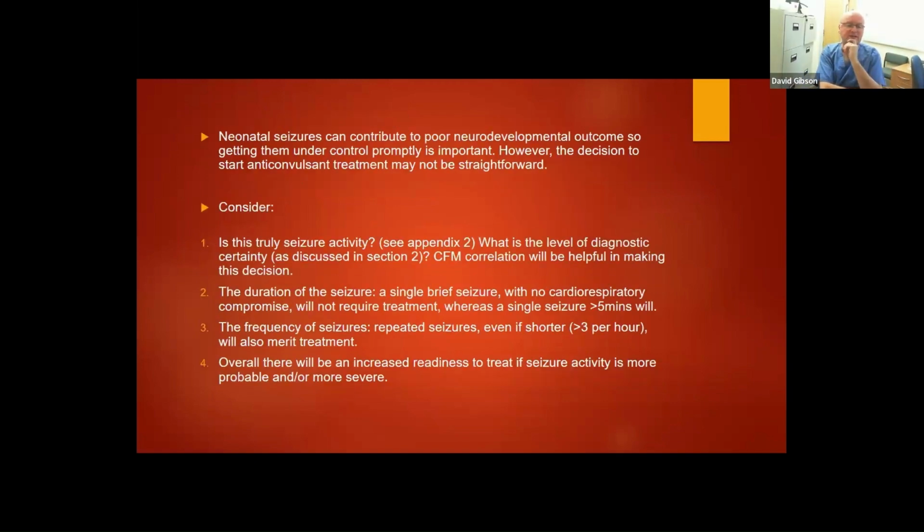We know that neonatal seizures can contribute to a poor neurodevelopmental outcome, so it is important that we manage these promptly and in a timely way. However, sometimes the decision to start anticonvulsant treatment may not be just as straightforward as that. First of all, as we've already seen, that Appendix 2 is what I've been looking at already.